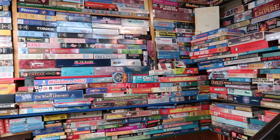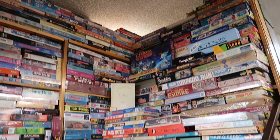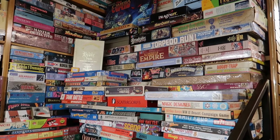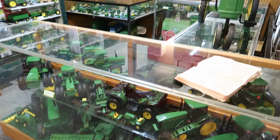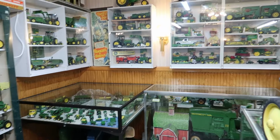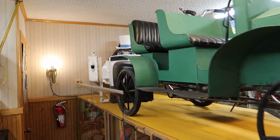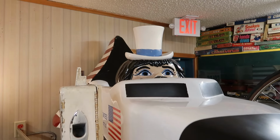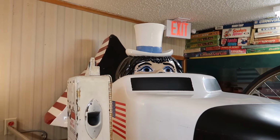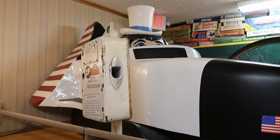Oh, they have a mountain of board games here next to the staircase. Very cool. I've never heard of half these games. There's the green tractor section, a lot of green tractors. What we got over here? Oh, a little kid's spaceship ride. Know who that character is there? It's riding in the spaceship, but looks pretty neat.